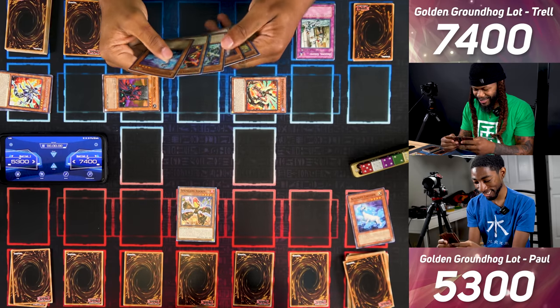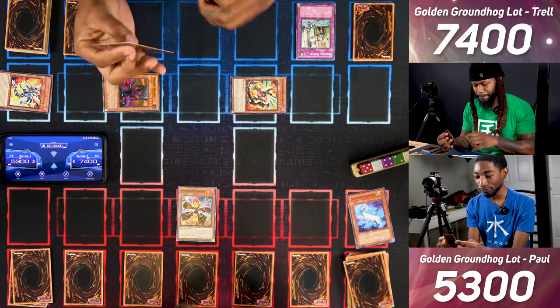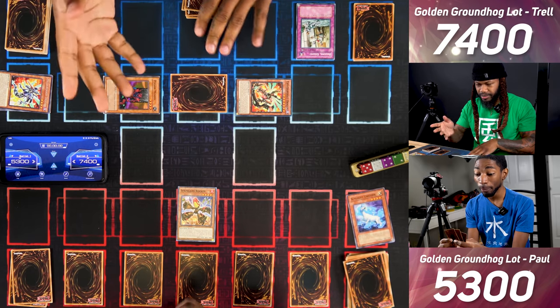Draw. Not gonna lie, it's pretty bad. This card's not great. Don't you think there's something in my hand? It's like, this is one of those situations, one of those 40th card type cards. Oh, okay, okay. Go ahead.